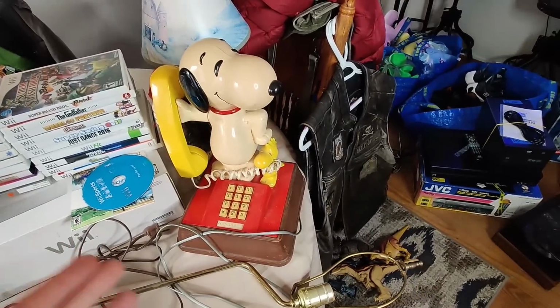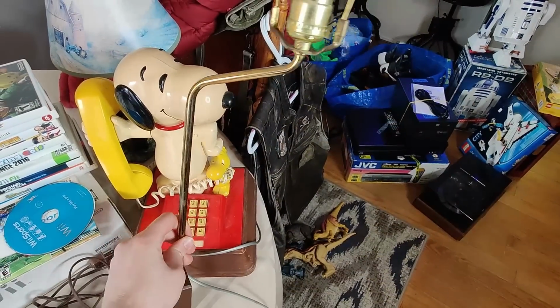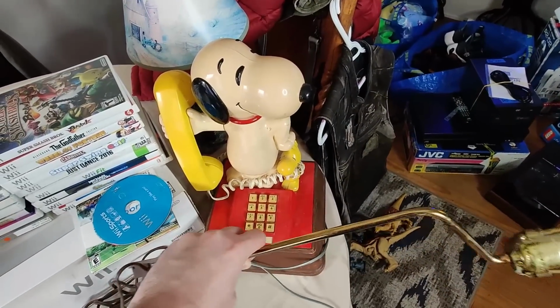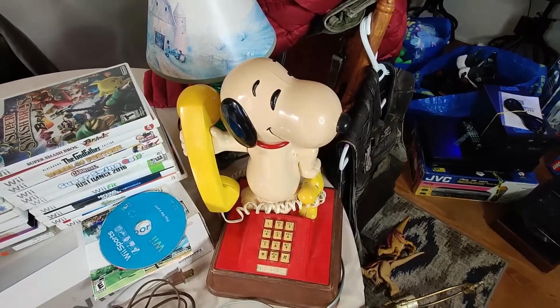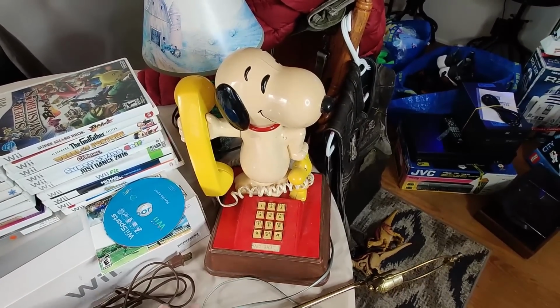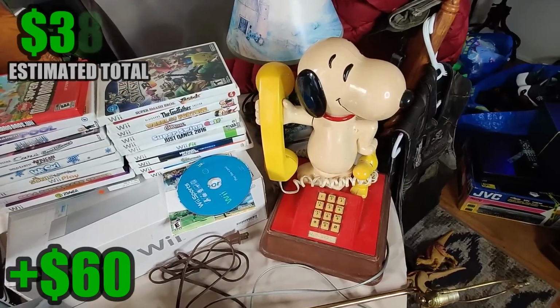So here's a Snoopy vintage phone, and it's also a lamp. This screws into the back. No lampshade, but it is complete. It's also missing the screws to put this in, but I can get other screws for that. It's in pretty good condition. It's dusty and dirty, but I paid $10 for it. I think I can sell that, especially since it has the lamp piece, for at least $75 plus shipping. So that was a phenomenal pickup.